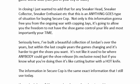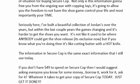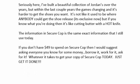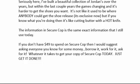Seriously here, guys. I built a beautiful collection of Air Jordans over the years, but within the last couple years, the game's changing, and it's harder to get the shoes that you want. It's not like anybody can get these shoes on the release day. It's exclusive now, but if you know what you're doing, it's like cutting butter with a hot knife. This information in Secure Cop is the exact information that I still use today.